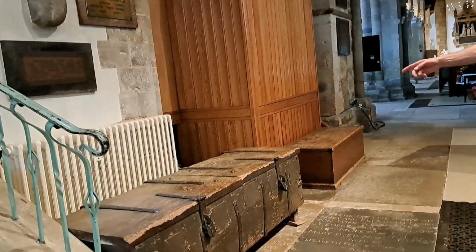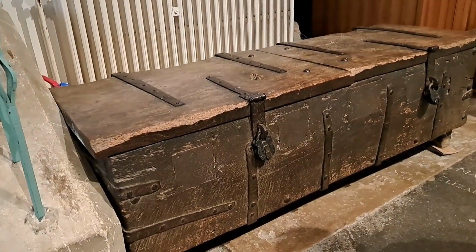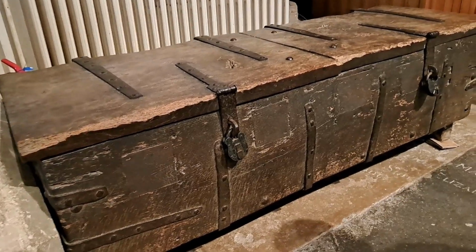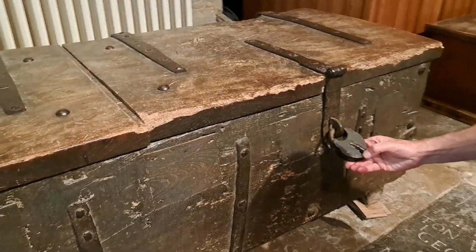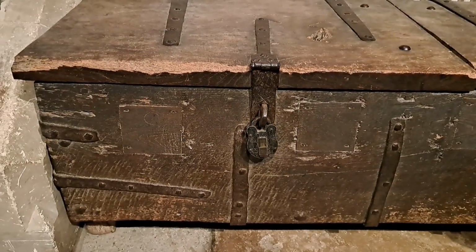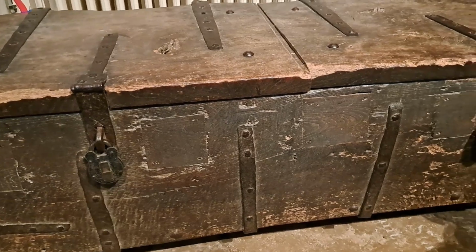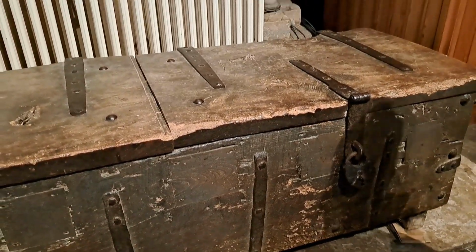I'm guessing that's not from IKEA. No, looks properly old, doesn't it? That doesn't look like your ordinary flat pack. Proper old chest, isn't it? They'd have kept their valuables in that in the olden days.